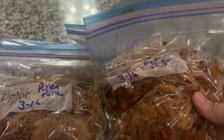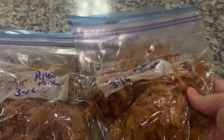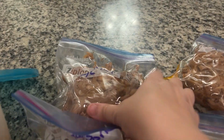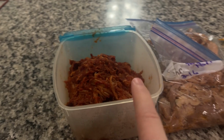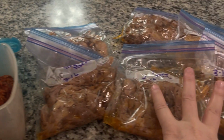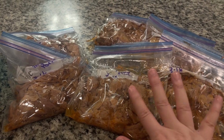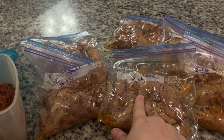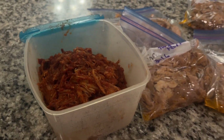All right, so like I said, you can put these in separate bags and freeze them. So we got 1, 2, 3, 4, 5, and 6. And we also have this, which is our leftovers. We'll have that tomorrow night. And all these are gonna go in the freezer. And so this would be like 6 more meals, maybe even a little bit more, because sometimes this is enough for 2 nights. So that is what we do with the pulled pork.